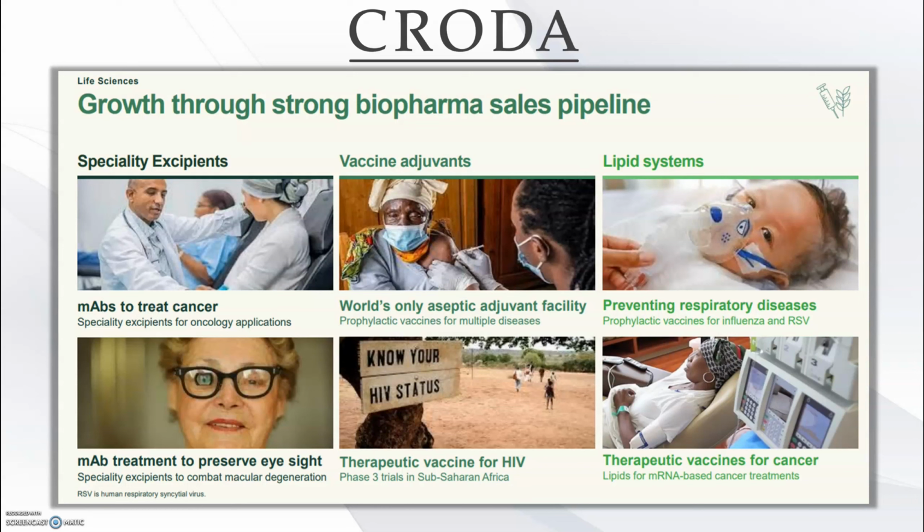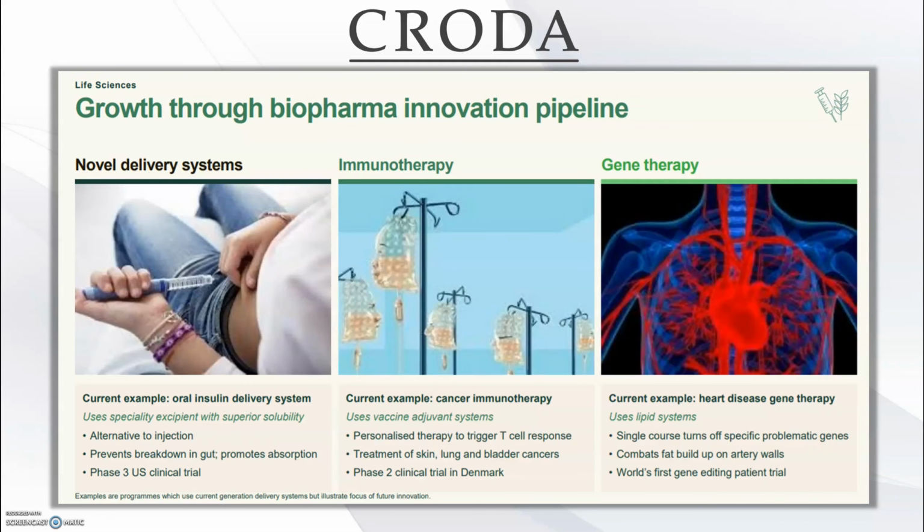Croda also has strong growth drivers through their biopharma segment of the business, which assists in a lot of today's illnesses, from cancer and helping prevent respiratory disease to providing therapeutic vaccines. Lastly, on the biopharma side of things, Croda have a phase 3 trial in the US which offers an alternative to traditional injections, with a phase 2 trial being carried out in Denmark to assist in cancer therapy. Finally, Croda are looking into gene therapy, which at the moment seems miles away, but over the next 10 years or so it should become a more readily available type of treatment.